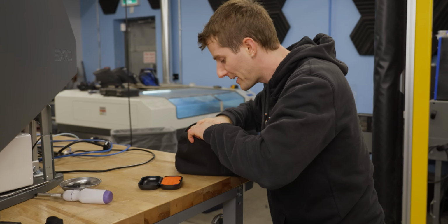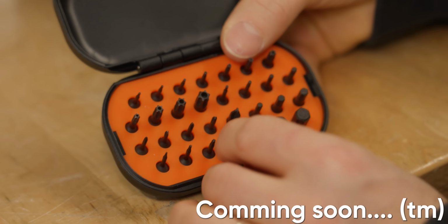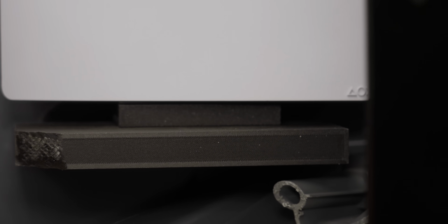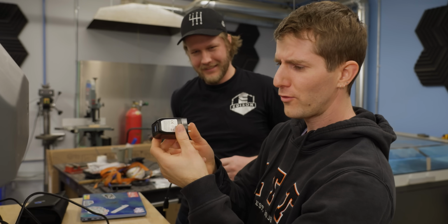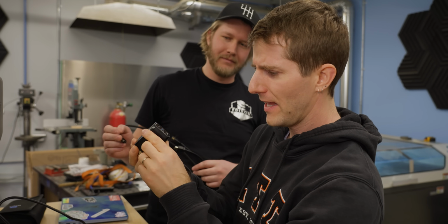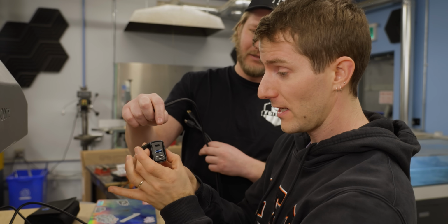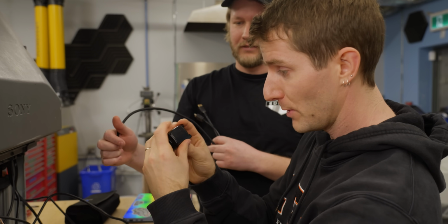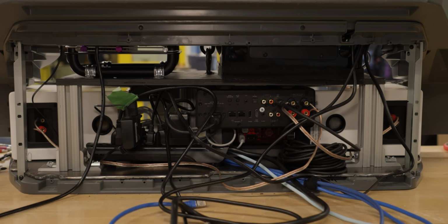Oh, I have a new thing. I haven't actually loaded any of my bits into it yet, but I finally have our bit case! Oh, what is this? That is a switch dock. Oh, that's super cool. So you do power in for the switch, and then the switch goes in here, and then there's the HDMI output and USB input built right into the brick. That is so cool. Oh yeah, it's perfect for this.